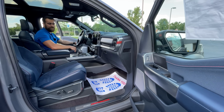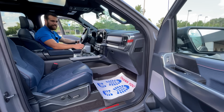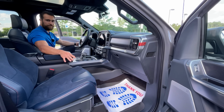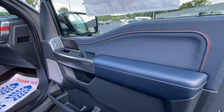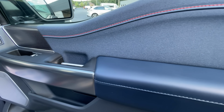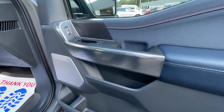All right, guys, here we are in the 2021 Ford Raptor. We're getting in on the inside. Before I get started, this is a very unique color to this Raptor specifically. This is Rhapsody Blue is the color of this. If you check out here on the door sill, you can see the true color of it and the different textures you have. You have the leather there, you've got the red stitching. Ford does a great job of inlaying some of their carbon fiber.